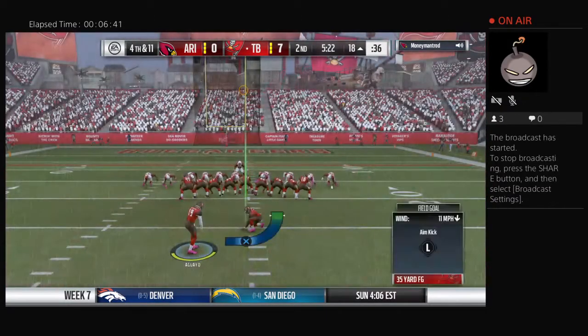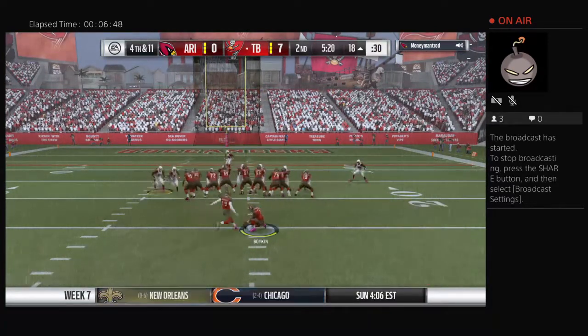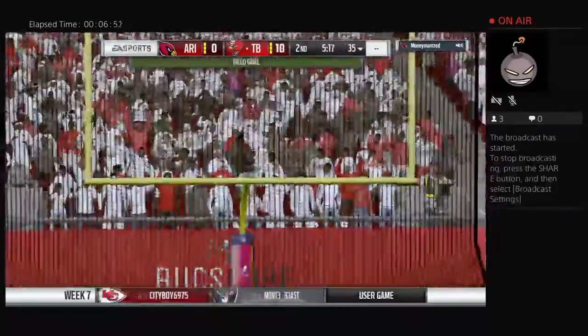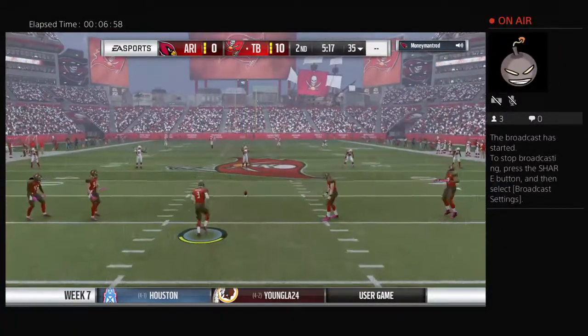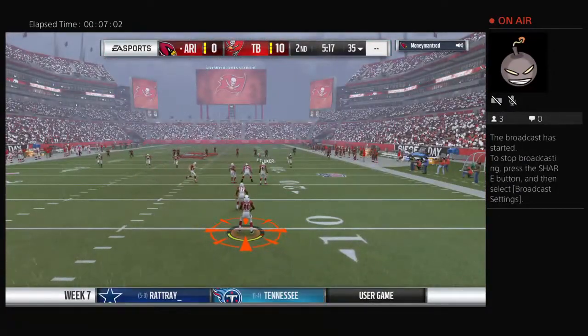So on 4th down, here's the Buccaneer place kicker Roberto Aguayo now. From the right hash, it's a 35-yard attempt. And Aguayo's kick is good. And the lead moves to 10-zip. So the drive stalls out, but they are able to put 3 points on the board. Yeah, just a yard or two shorter than an extra point, so no problems converting there.